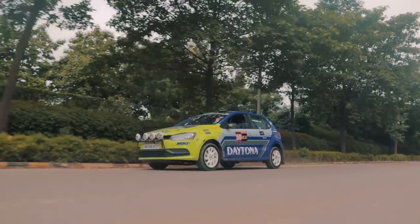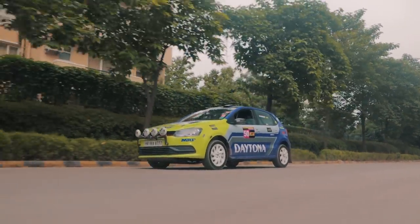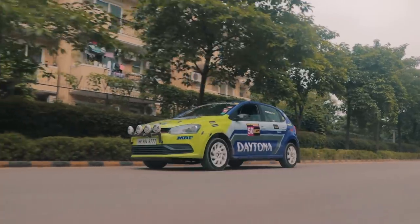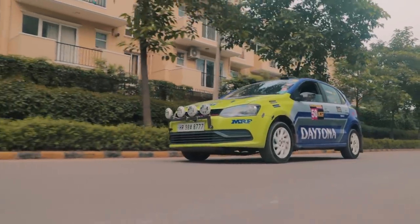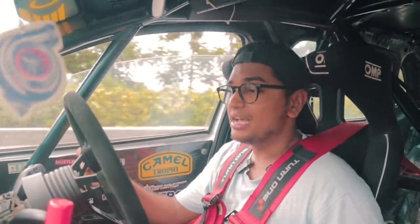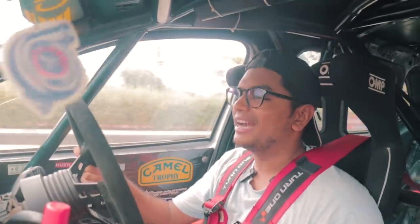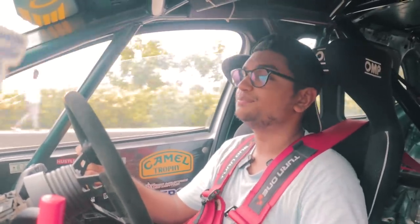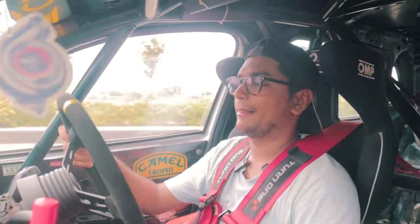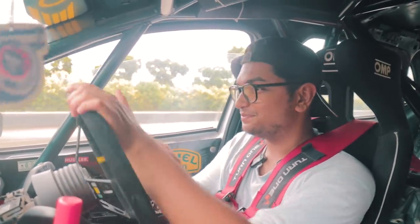Now, getting into INRC 1, 2 or whatever you want to do in the world of rallying, it's not going to be cheap by any means. But still, this car is probably 20 to 25 lakhs to build from scratch, which is actually not bad. You get a proper race car in this whole package. So if you want to do some proper racing, it doesn't get much better than this in India at the moment. This thing is so much fun.